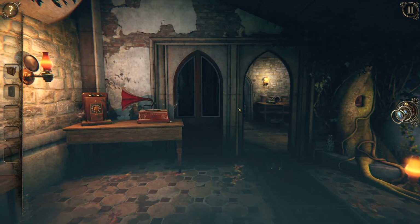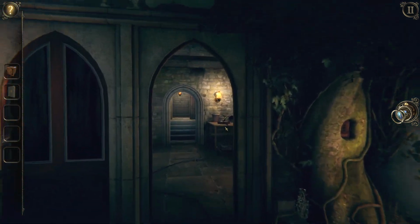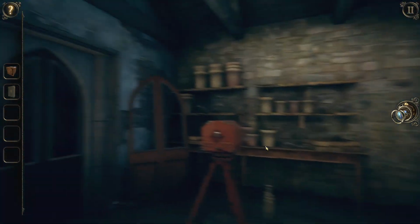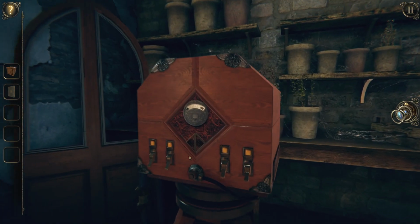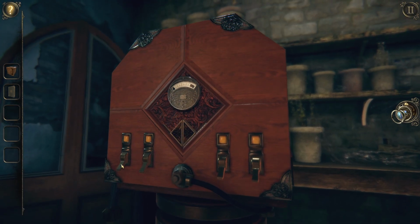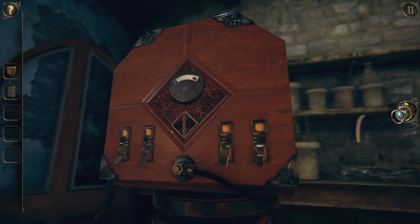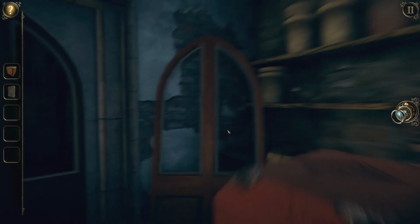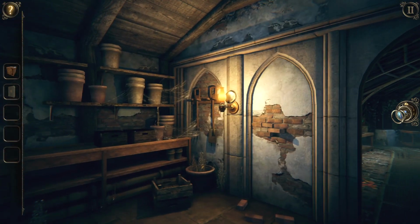Well, now I'm super confused. I just don't have a starting point. That's kind of where I'm at. Because before, it wasn't this thing, right? You get to power the things up and then you flip the switches. Yeah, it won't even let me interact with the switches.